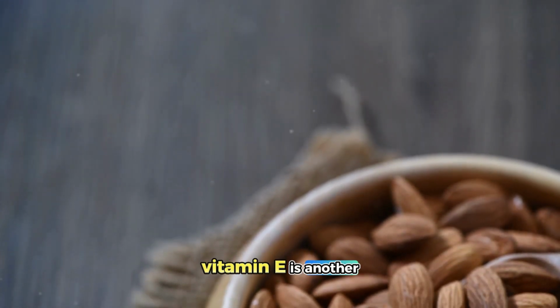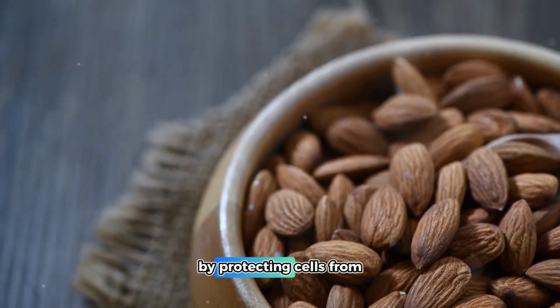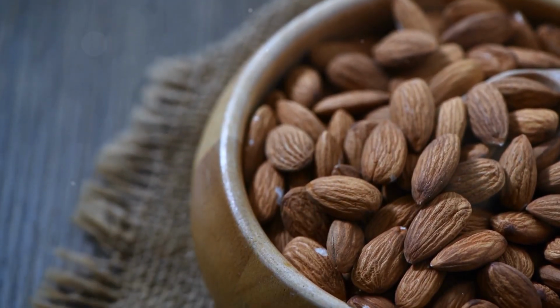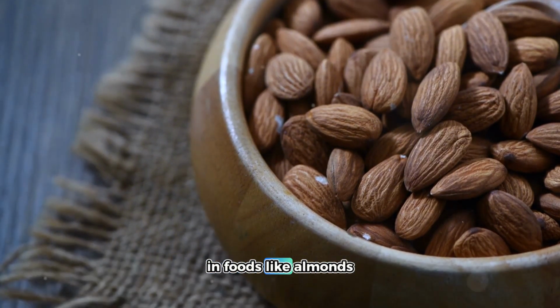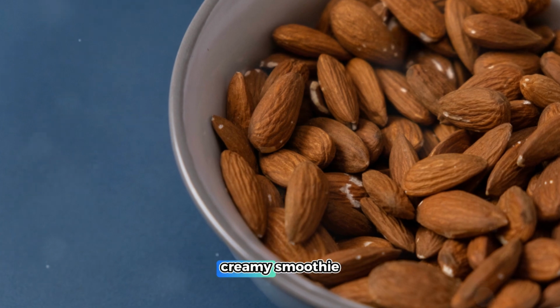Vitamin E is another powerful antioxidant. It supports immune function by protecting cells from oxidative stress. You'll find vitamin E in foods like almonds, sunflower seeds, and avocados, perfect additions to a creamy smoothie.